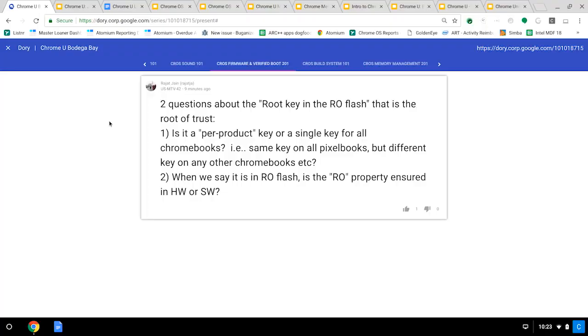Questions about the root key and the read-only firmware flash that's the root of trust. Number one, is it a per-product key? It is a per-product key. We generate new keys for each product as we're going to ship them. We actually start with a set of keys for pre-production, and then right as we're about to go to production, we generate a whole new set of keys to make sure that devices that are pre-production can be re-keyed, but they don't automatically get the shipping image.